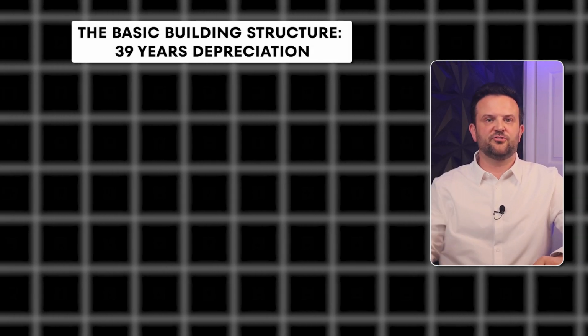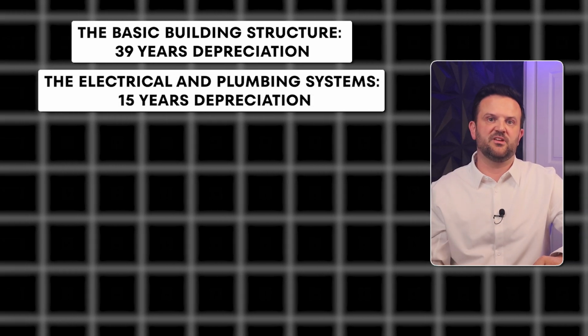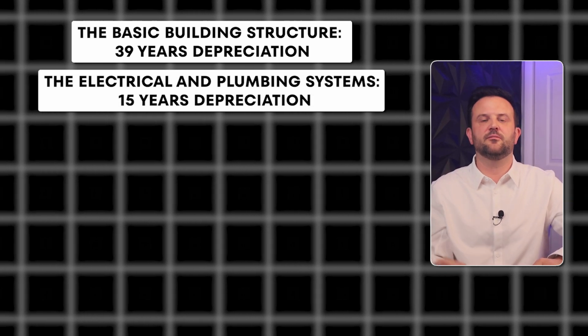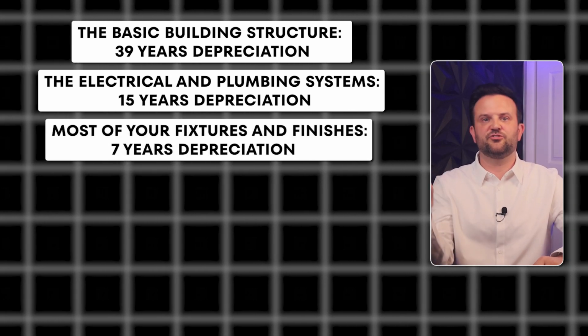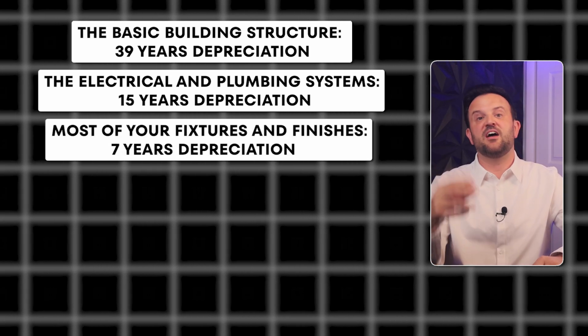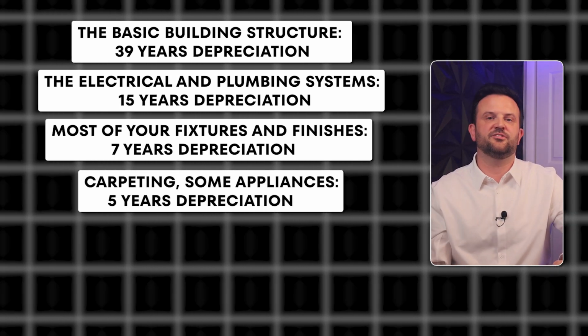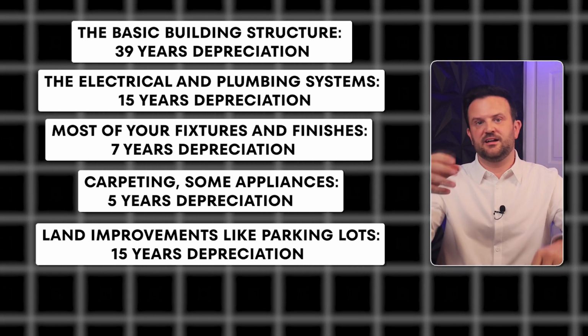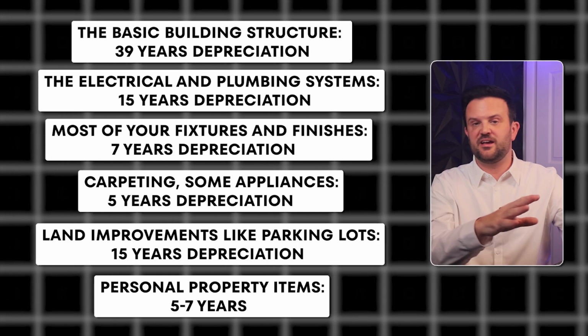So he starts this list on the side, breaking it all down. He writes basic building structure, 39 years depreciation. I mentioned the electrical. He writes electrical system, plumbing system, 15 years depreciation. He writes down fixtures, finishes, 7 years; carpeting, some appliances, 5 years; land improvements, parking lots, 15 years; personal property items, 5-7 years.